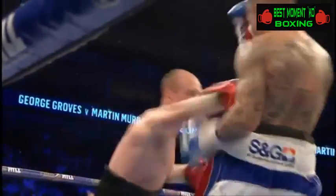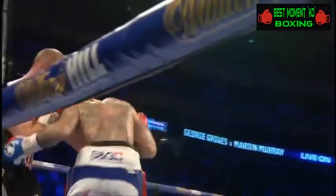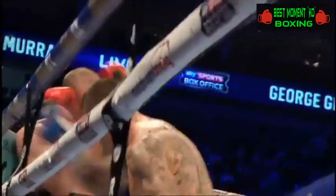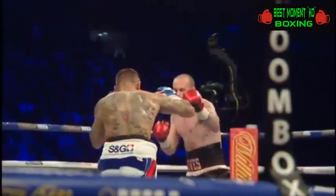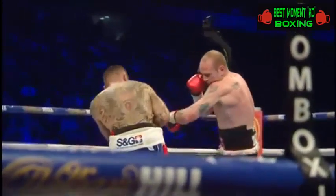That's what's going to take it out of George Groves. He's got to make Groves work. He's got to test the stamina. He's got to gamble and take some chances. Martin Murray looks very strong in this exchange. When he gets in close, he looks good. So that's where he's got to stay.